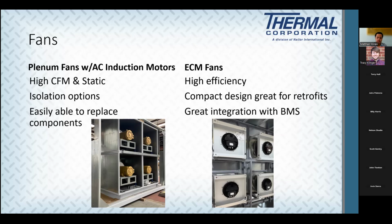But we see these in elementary schools and high schools and some colleges a lot, where they'll want these EC fans. They're high efficiency, with better efficiency at lower speeds than these plenum fans. They're a compact design, so they're great for retrofits. If you have just a fan wall retrofit where you have to replace it in an existing unit, typically ECM fans are going to be better for that.